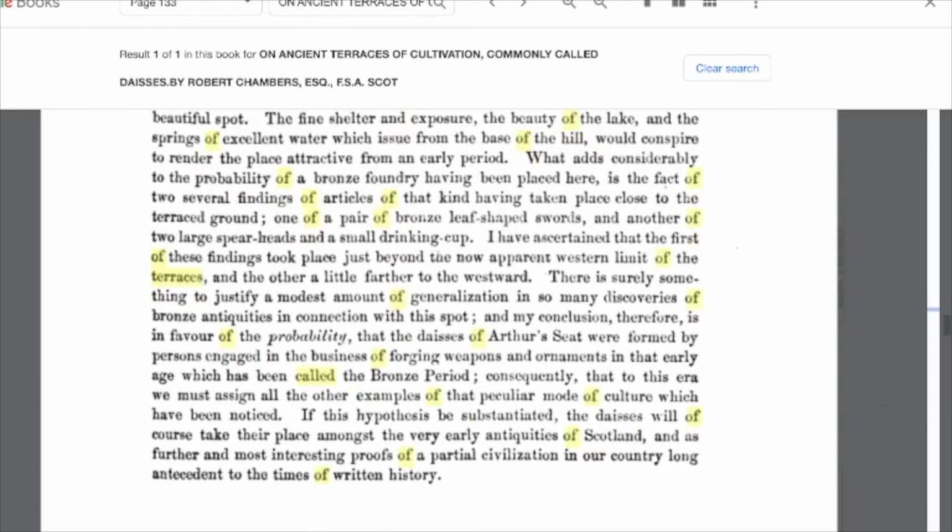What adds considerably to the probability of a bronze foundry having been placed here is the fact of two several findings of articles of that kind having taken place close to the terrace ground, one of a pair of bronze leaf-shaped swords and another of two large spearheads and a small drinking cup. I have ascertained that the first of these findings took place just beyond the now apparent western limit of the terraces, and the other a little farther to the westwards. There is surely something to justify a modest amount of generalization in so many discoveries of bronze antiquities in connection with this spot. And my conclusion, therefore, is in favour of the probability that the Daisies of Arthur's Seat were formed by persons engaged in the business of forging weapons and ornaments in that early age which has been called the Bronze Period.